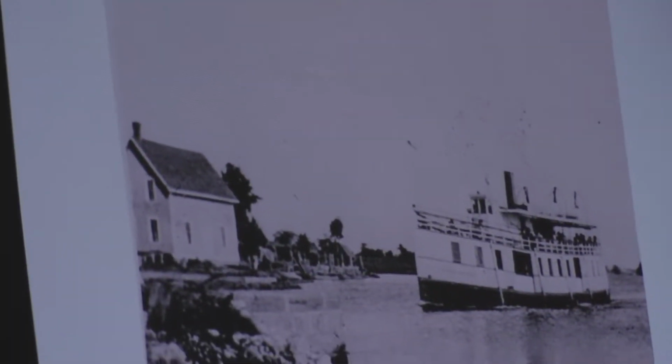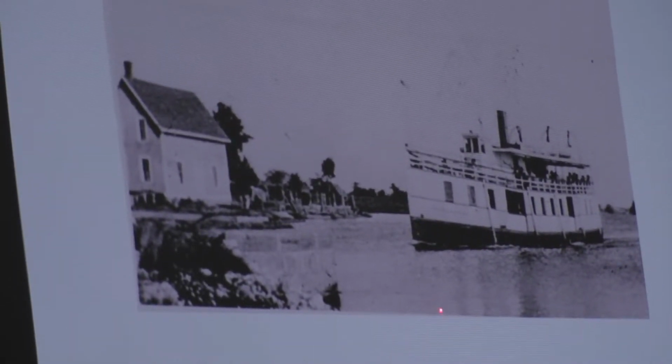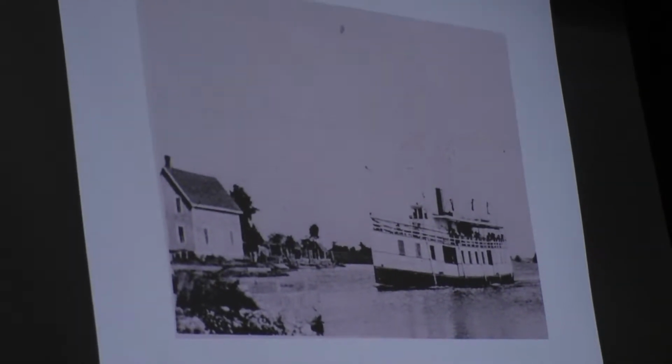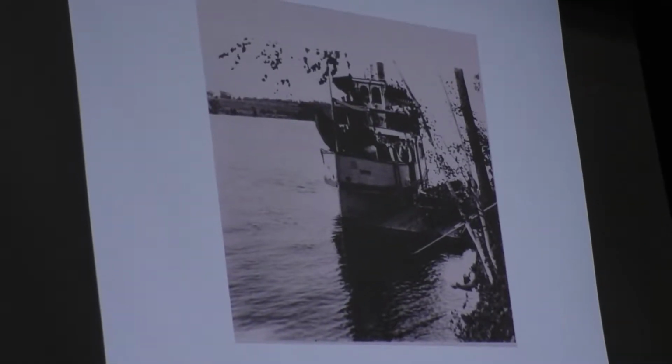Now this boat is called the, look at my notes, I can't read the name of it. This is the Victoria. And the Victoria was built by the Davis Company in Kingston. Okay. And this is the Stranger, and it was built in 1872 by the Davis Company in Kingston as well.